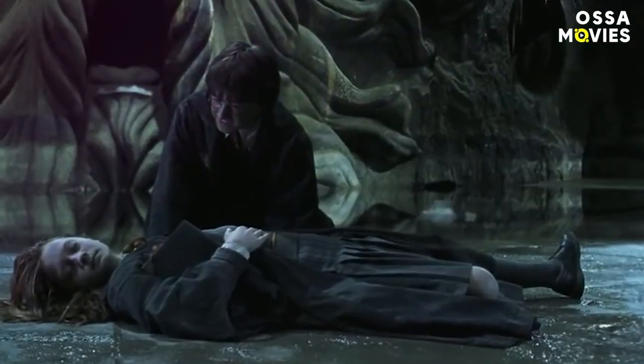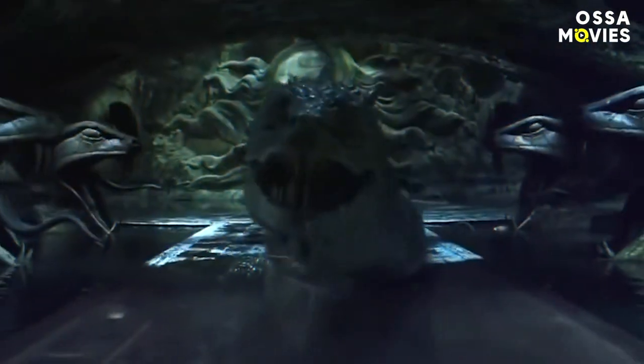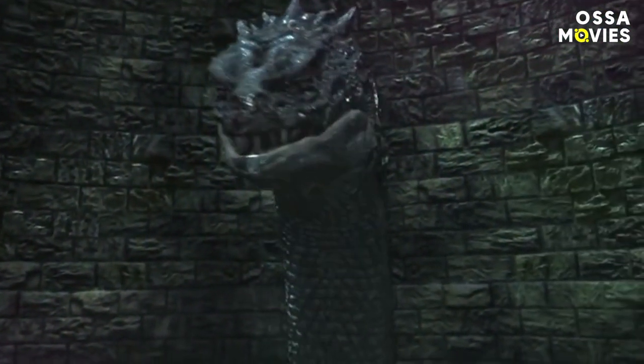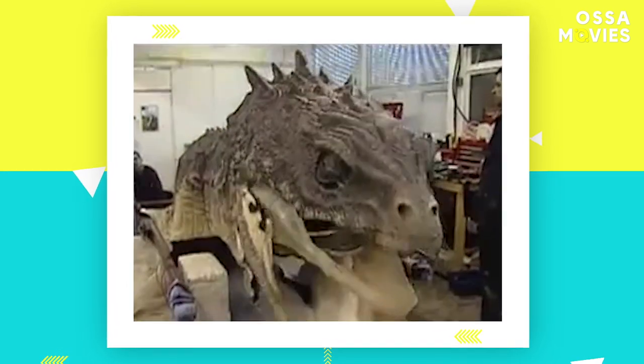Of course, we can't talk about the Chamber of Secrets without mentioning the Basilisk. This slithery menace might be the most fearsome foe in the entire Harry Potter franchise after all, but how was it created? There appears to be a theme developing here, as the King of Snakes was also the product of both practical effects and CGI.